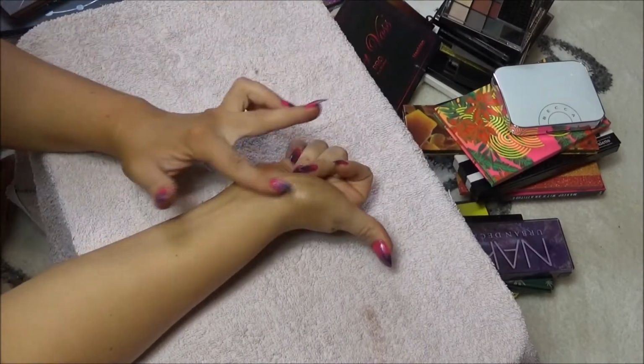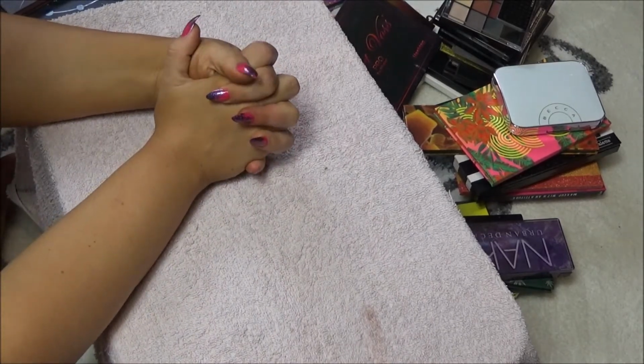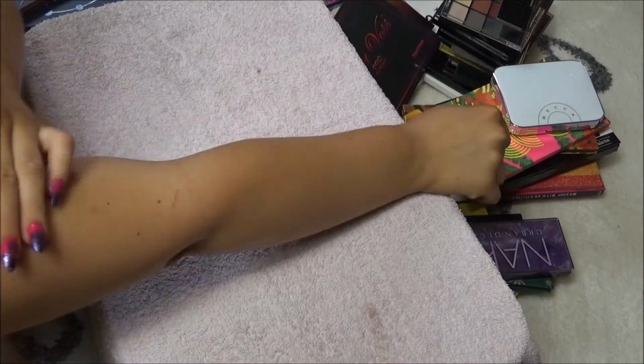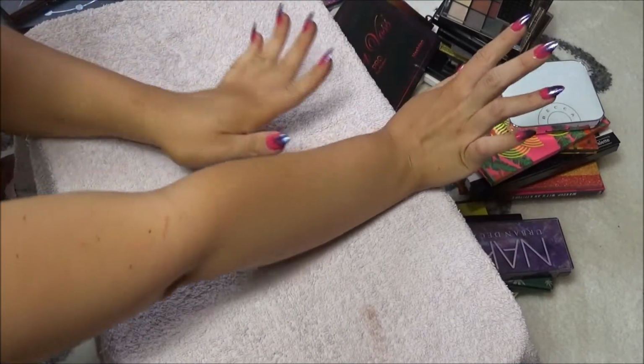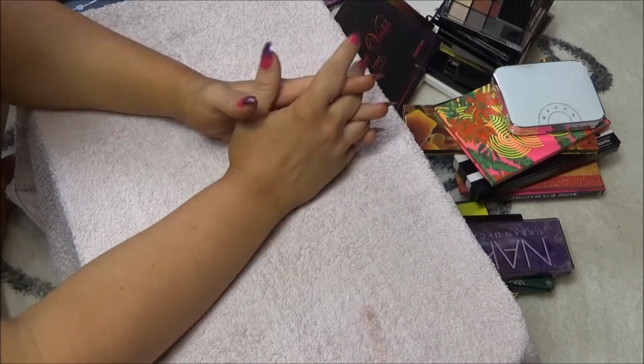Oh, nice. The fake tan truth is on my arms. The actual arm looks great though, right? Like, oh my gosh, I'm still learning every day with this fake tanning stuff.